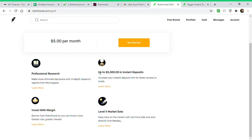Now, it gives you up to $5,000 in instant deposit. Basically, when you click deposit into your portfolio, up to $5,000 will be available immediately. You don't have to wait hours or days or even a week to get your money. You can deposit that money and then buy a stock within seconds of that deposit.